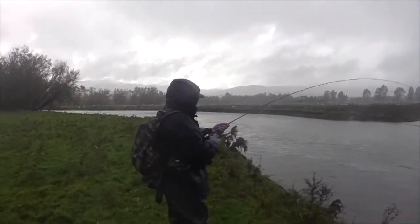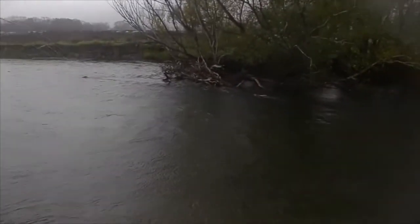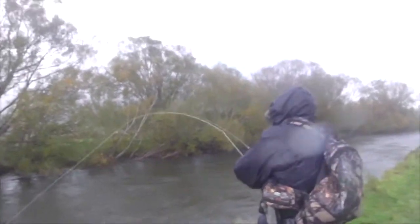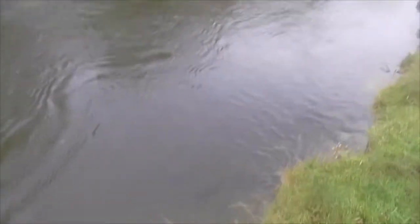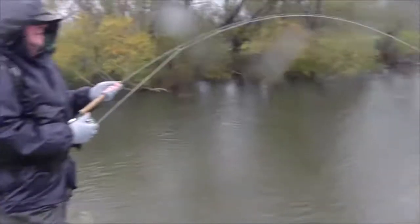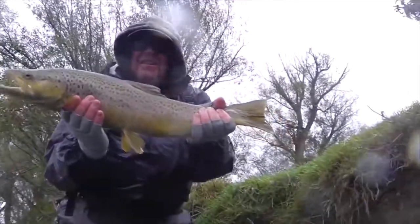Hail or shine. Sorry, I mean, this is a rip, isn't it? Yeah. I'd go down. So away from those logs. Yep. That's it. Hold on. Where are we? Not telling.